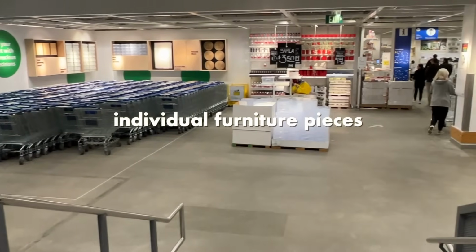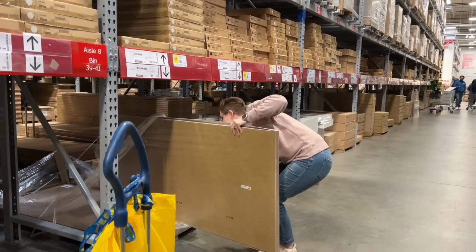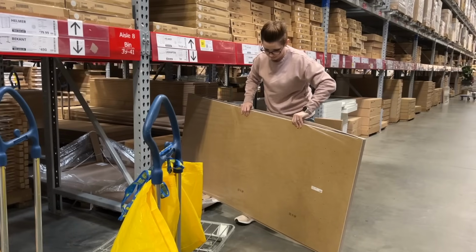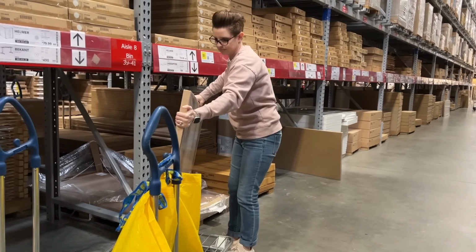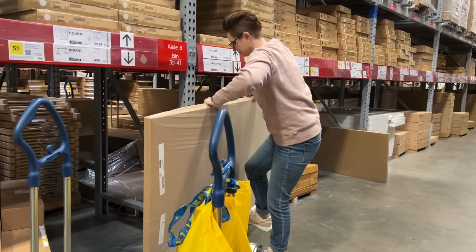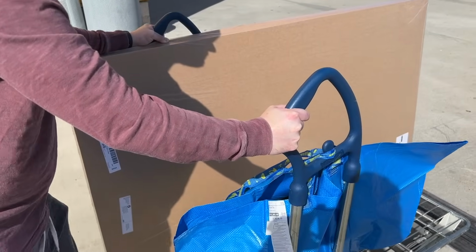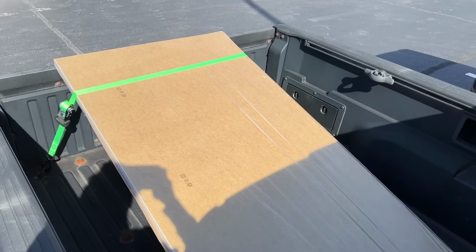My final recommendation for shopping at IKEA for storage items is to check out the individual furniture pieces. You can find things like tabletops, cabinet doors, drawers, and cubbies to customize items that you already have. There's all kinds of IKEA hacks online, so you can turn basic pieces into customized storage to suit your family's needs.